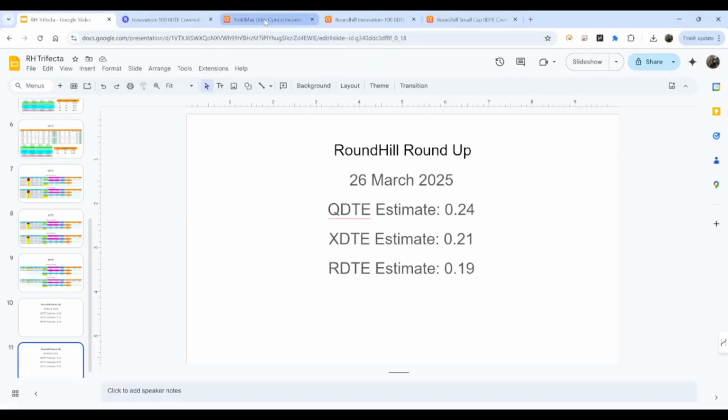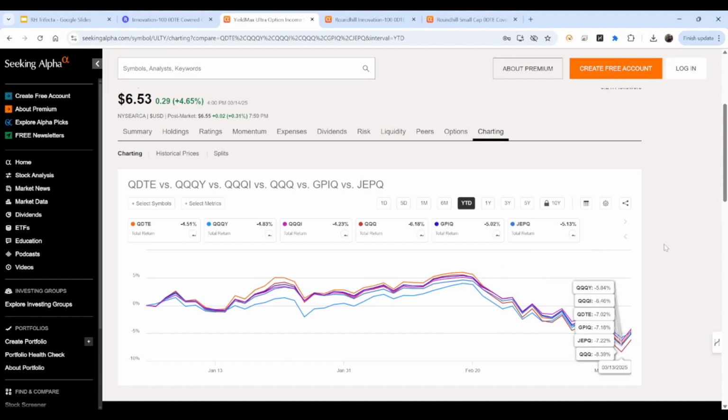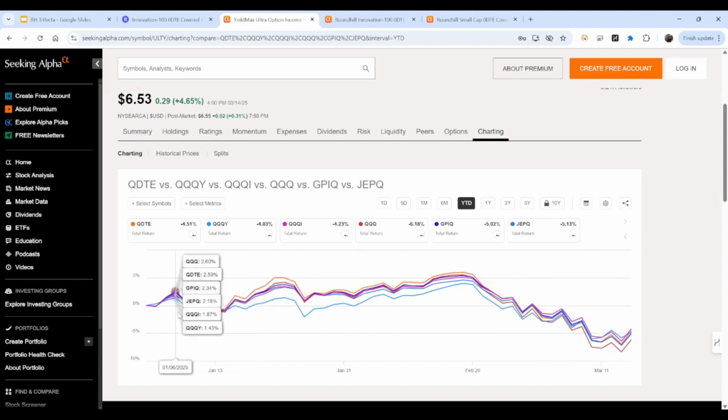All right, so let's go into some quick charts here. So this is year-to-date total return. QDTE versus its competitors, and let's see who's winning. So QQQ, oops, let me move that back. So QQQ is at the bottom. That's good. QDTE is actually second place right now.